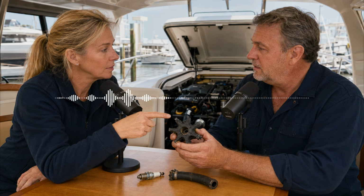Okay, so if the salt water is dissolving the metal from the outside, the friction of pushing through that water is trying to tear it apart from the inside. That's a good way to put it. Let's look at the engine block itself.